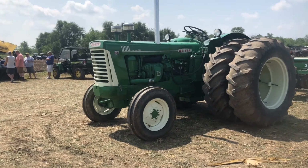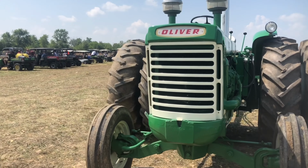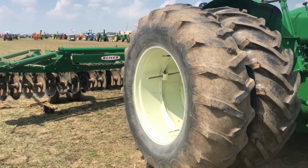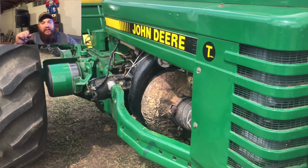Powered by a GM diesel, it was screaming when we were working in the field. I didn't get a video of it working in the field, but we did a quick little drive around. Dad and I are drooling, so you'll enjoy that. That's number 10.